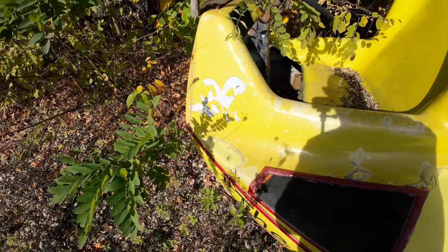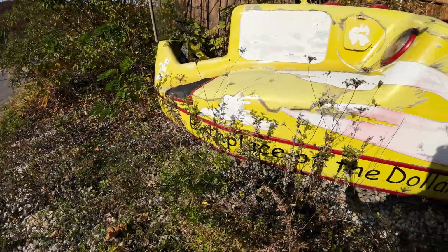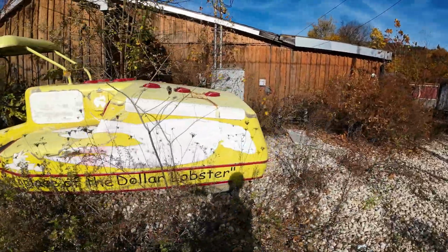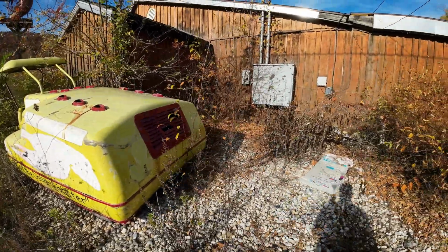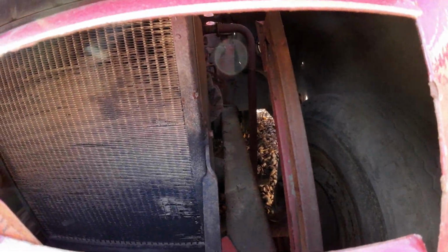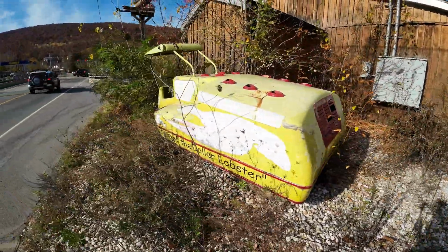It looks like there's a painting out there of a pelican carrying a baby lobster. And it says the birthplace of the dollar lobster. So I guess back in the time that was something that they were advertising. And the motor, I'm guessing, is still in there. I know I'm probably getting some looks here because I'm right on this main drag. And yeah, there's the radiator. So there is a motor in there, probably a 6-cylinder or 8-cylinder.